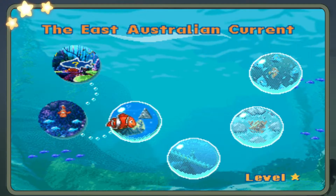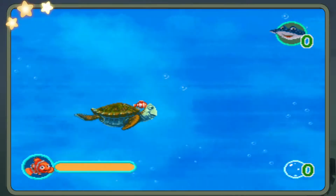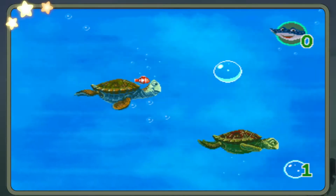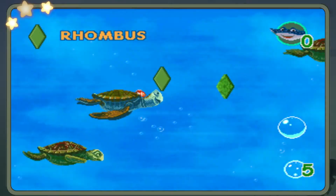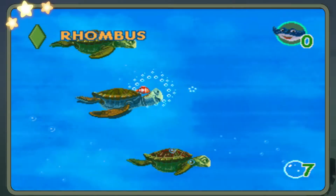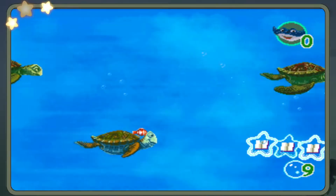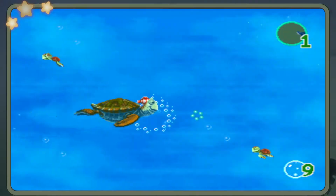Australian Current. Come on, let's go for a ride. Follow the shapes. They'll show you the way. Rhombus. Yeah. You got one more item in the Explorer Logbook.